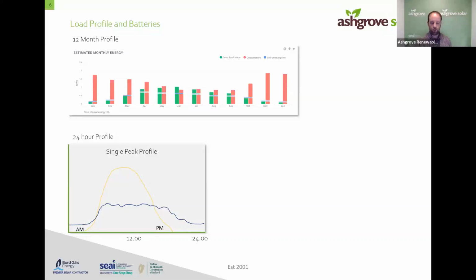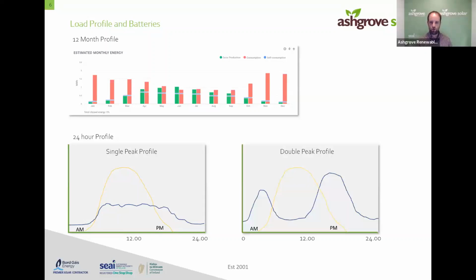The other option you have is maybe somebody like me who goes to work in the morning and the house is empty. So they have again a constant load of the fridges and the freezers and all that. When you get up in the morning, there's a peak for cooking the breakfast, having a shower, whatever. When we're out during the day, it goes back to your base load, and then you have your peak in the evening when you come home and cook the dinner and put on the lights and all that sort of stuff. So that's a double peak versus a single peak profile.